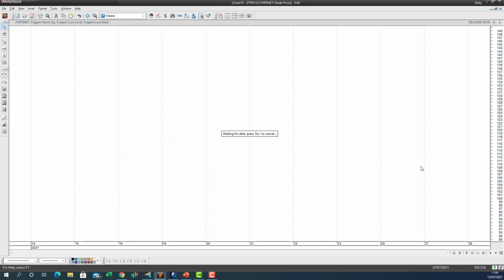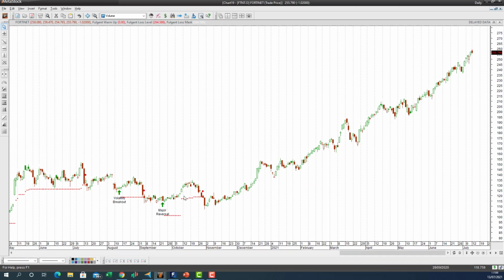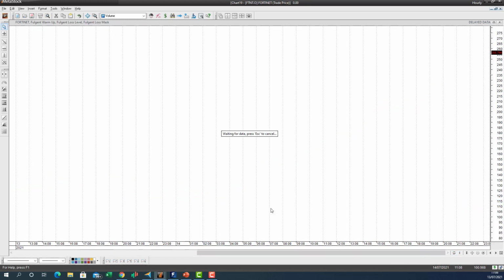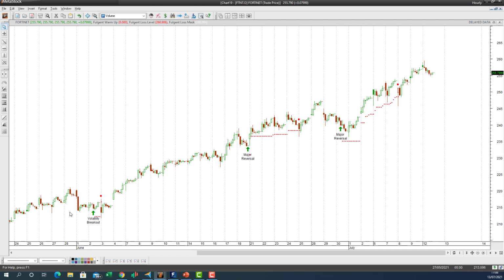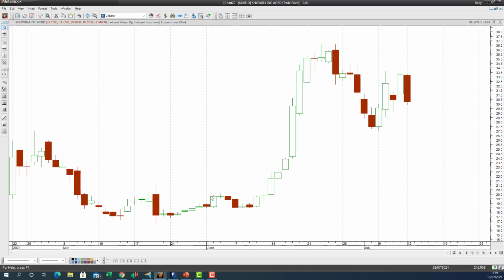Fortinet, FTNT is the other one. You can see a major market reversal, captured most of that big move there, even on, let's see what's on the hourly chart here. Fortinet. Fantastic volatility breakout back at the beginning of June, major market reversal on the 21st, and then another one at the end of the month, and captured three nice trades there just looking at the intraday time frame. So really fantastic trades.